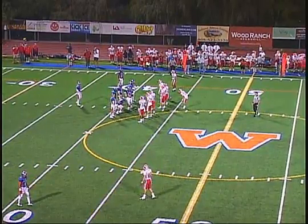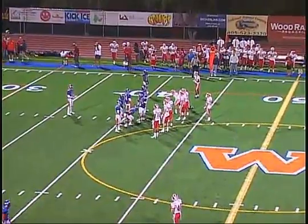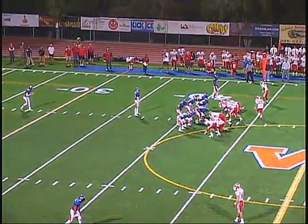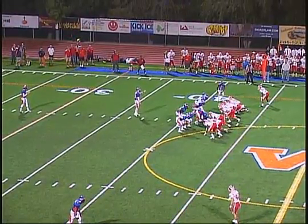Okay, so we got Wood in punt formation again. And to his credit, he's made some nice plays with his feet, too. So he might have to go back to that. Yes.